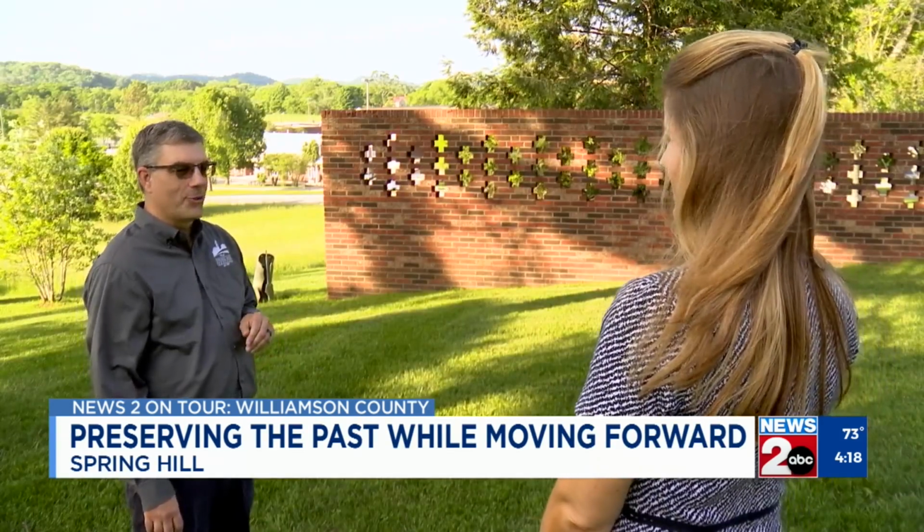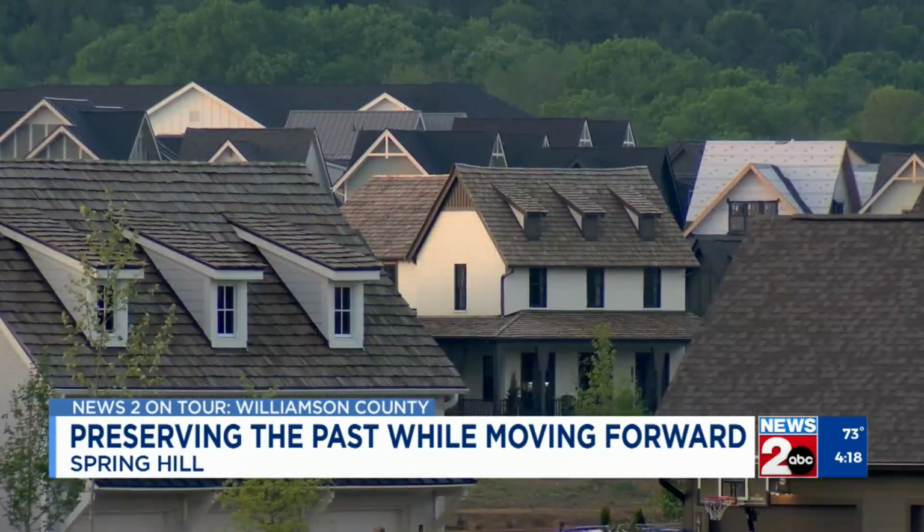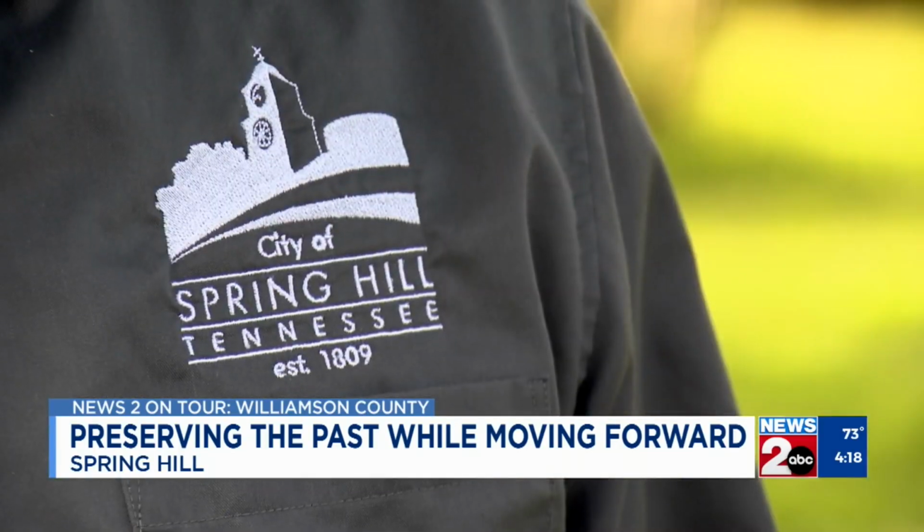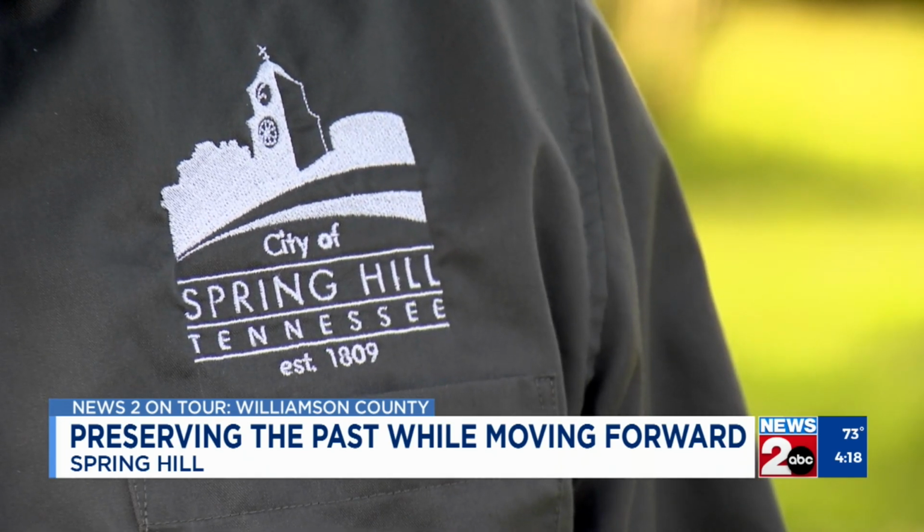Dan Allen is the assistant city administrator. He says there are about 12,000 new homes approved to be built, but the city is also focused on commercial and retail development. They need services. You know, they don't want to drive to Columbia. They don't want to drive to Cool Springs. They want to have those things in Spring Hill, and we're starting to see that come to fruition right now in front of our eyes.